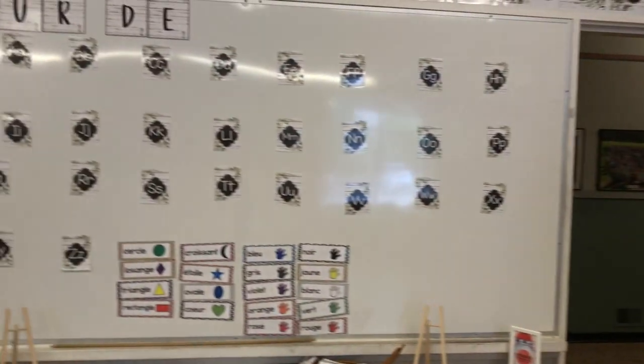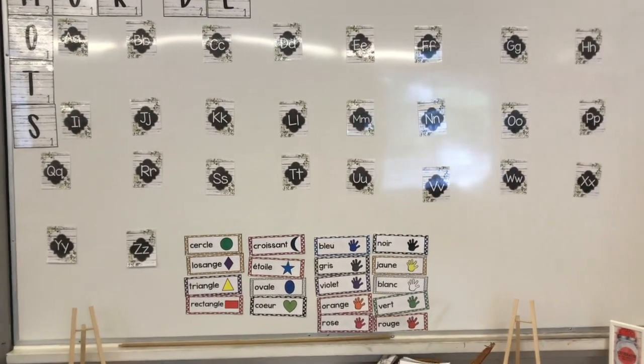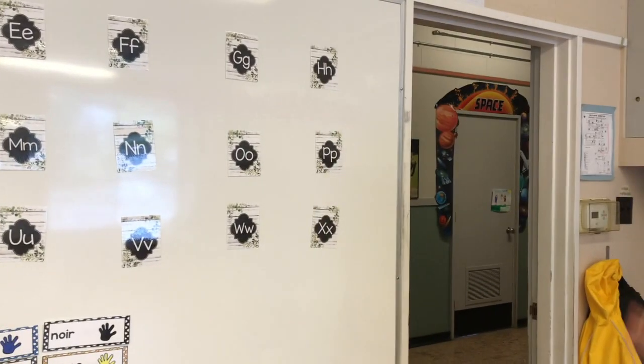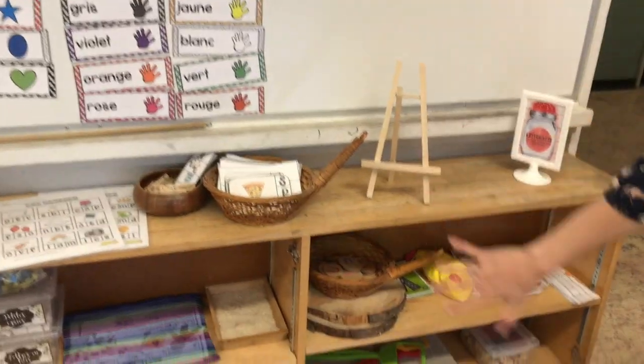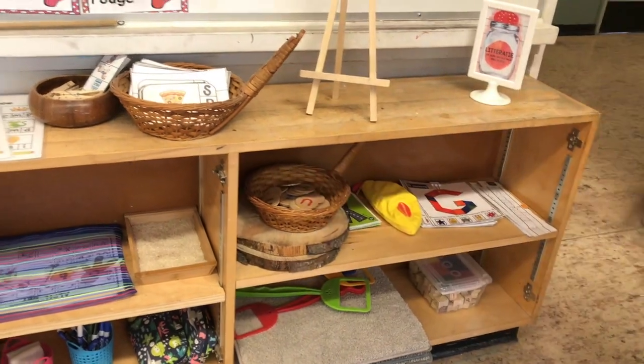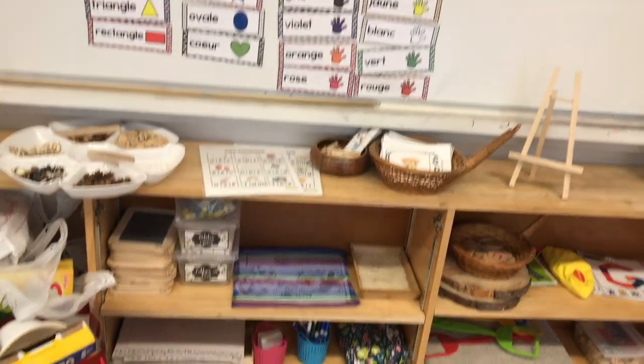This is our literacy corner, where I have a word wall set up. I was working on having little words on binder rings for students to have access to. There are many activities here. As you can see, they're hands-on activities, because preschoolers or kindergarten students are hands-on learners and they learn by doing.